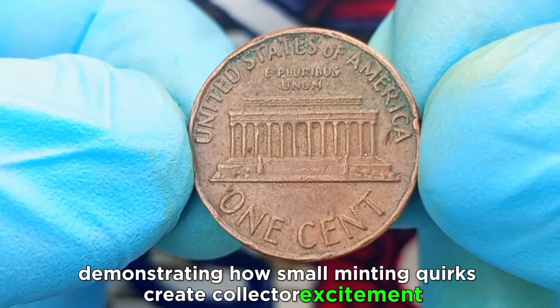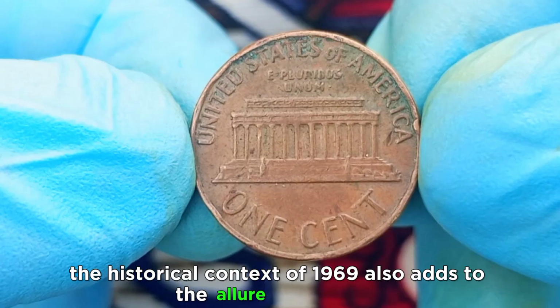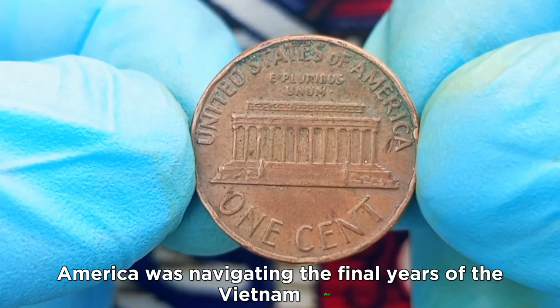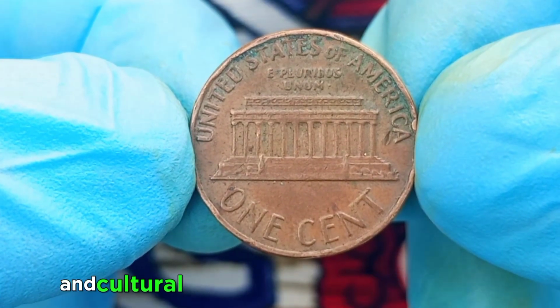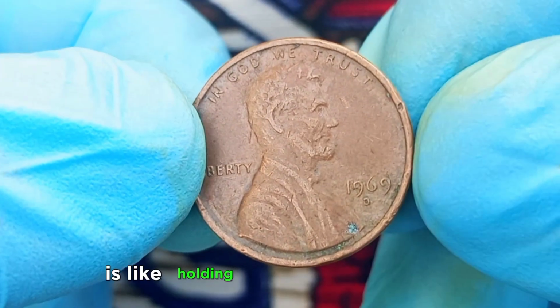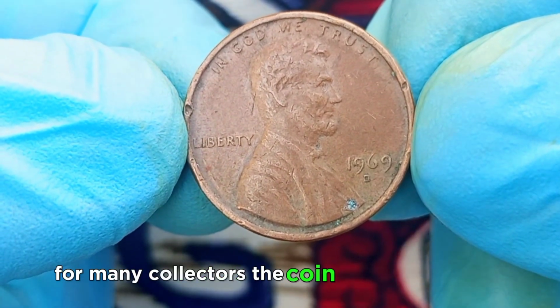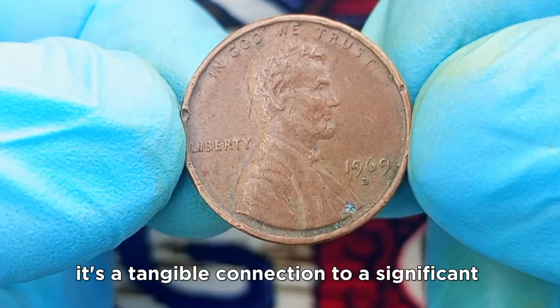The historical context of 1969 also adds to the allure of this coin. America was navigating the final years of the Vietnam War, the Apollo 11 moon landing had just taken place, and cultural shifts were reshaping the nation. Holding a coin from this period is like holding a small piece of that transformative era. For many collectors, the coin represents more than currency, it's a tangible connection to a significant moment in U.S. history.